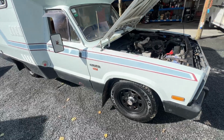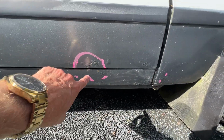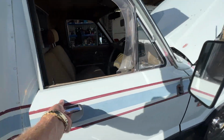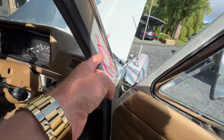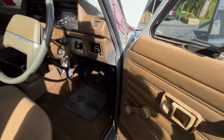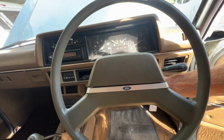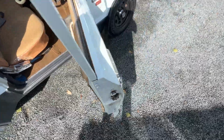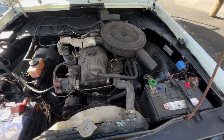And I noted down here as well, this side is nowhere near as bad as the other side. They've got little dots of rust just coming through here, so you could clean that up pretty easily. Just checking along here. Now along here, you want to be cleaning that up. Now it starts really easy. Runs really nicely.